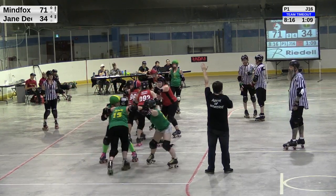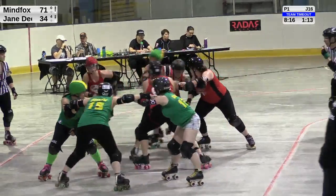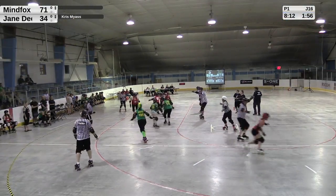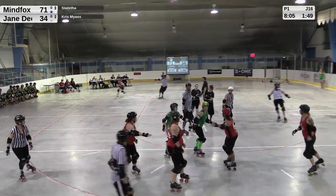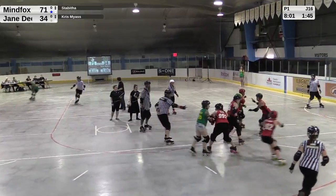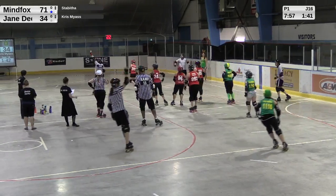So after our official timeout, we have Christmas taking on Stabitha. Christmas knocked out and drawn back by the Mindfox, however getting through on turn 2. At the same time, Stabitha's already gained her lead jam status and approaches blockers in turn 2, gets her points, calls it off.